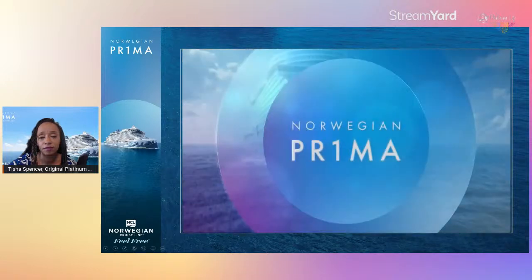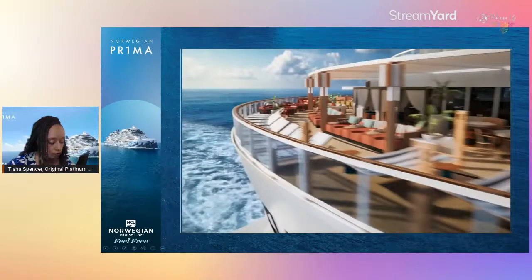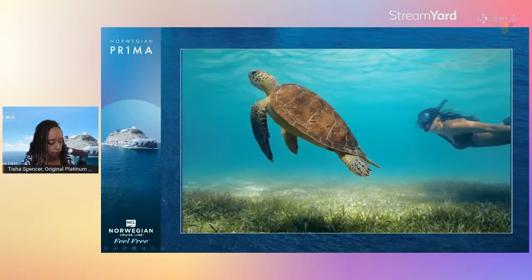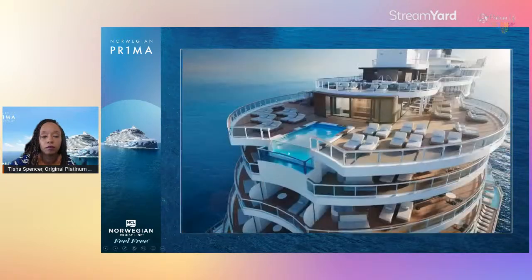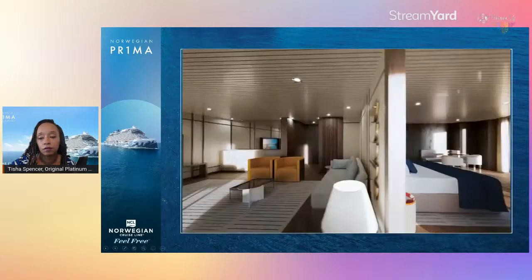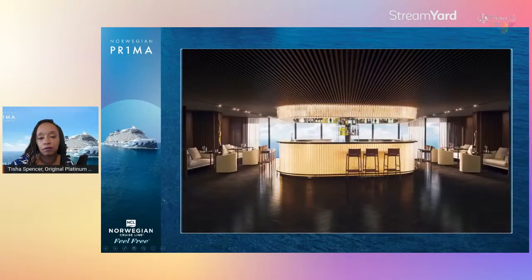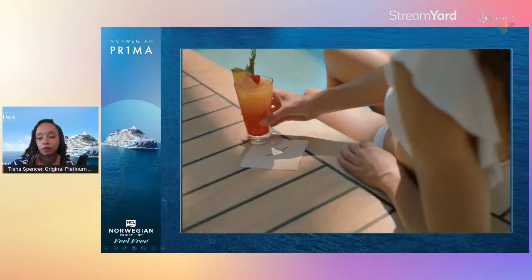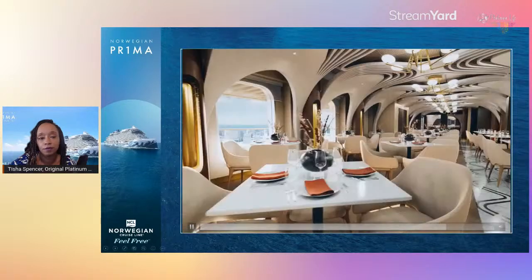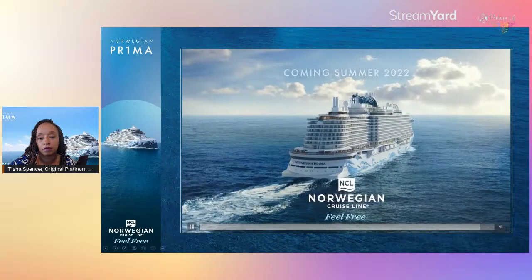Introducing Norwegian Prima, the first in a new class of ships. Made for the trailblazers and tastemakers, for first-time seekers and explorers of the spectacular. Made for you. With more wide-open spaces to enjoy the great wide open. Rooms that have more room. And service that puts you first. Be the first to discover a new experience at sea. Norwegian Prima. Coming summer 2022.